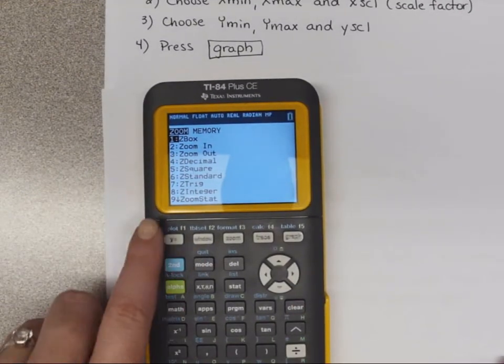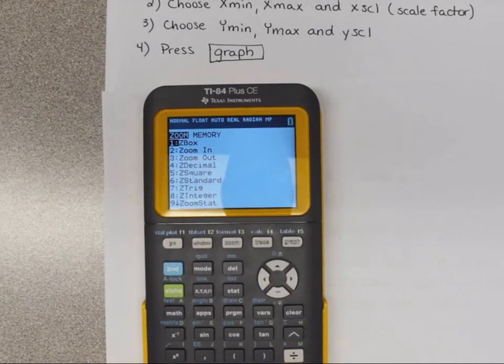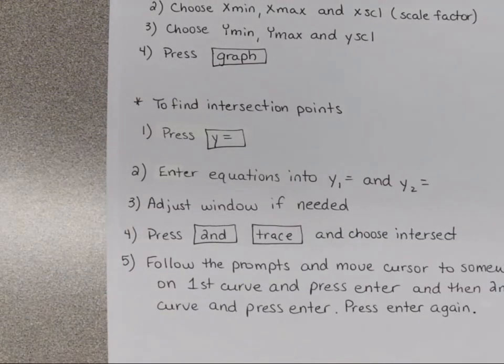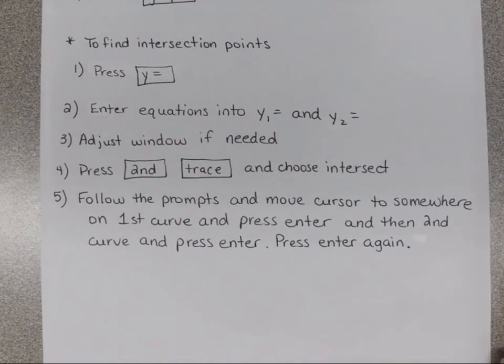Anyway, you can push zoom and then go Z standard, and it'll go back to the standard viewing window, which is -10 to 10 on X and Y, going up by a factor of 1. Okay. So let's look at how to find intersection points. I'm going to let you jot this down, and then we're going to practice and view some other things.